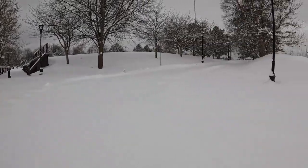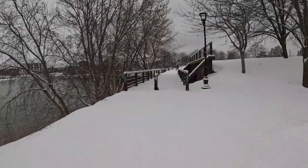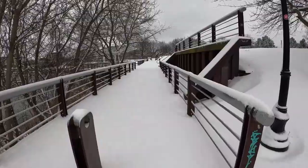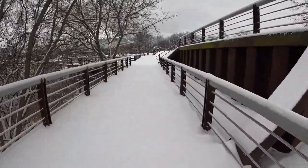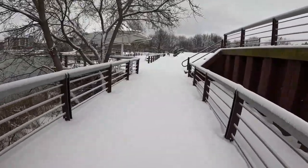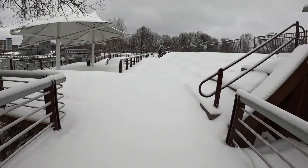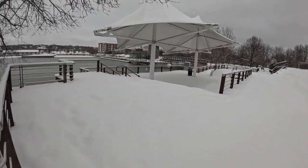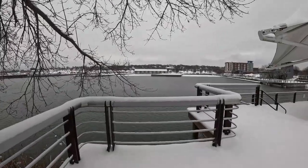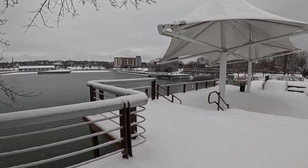Alright, if you turn right, it takes you up top to a parking area. If you come straight, it takes you into the amphitheater area. Kind of stinks it snowed 3 inches last night, because this would have been pretty gnarly to see in person. Everything's covered in snow now. Syracuse Inner Harbor. And so the creek actually starts, the creek walk.